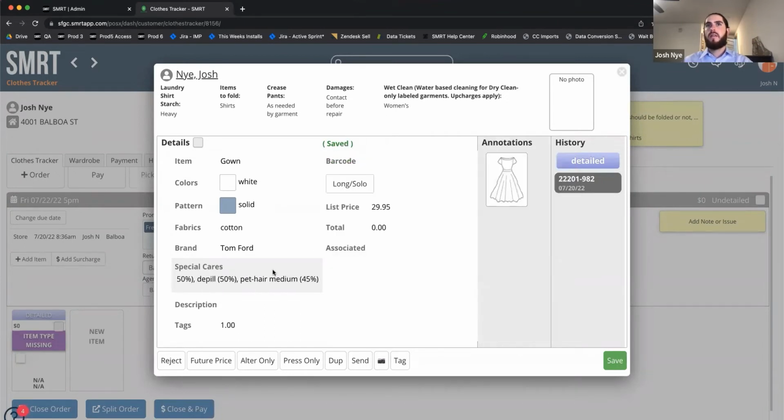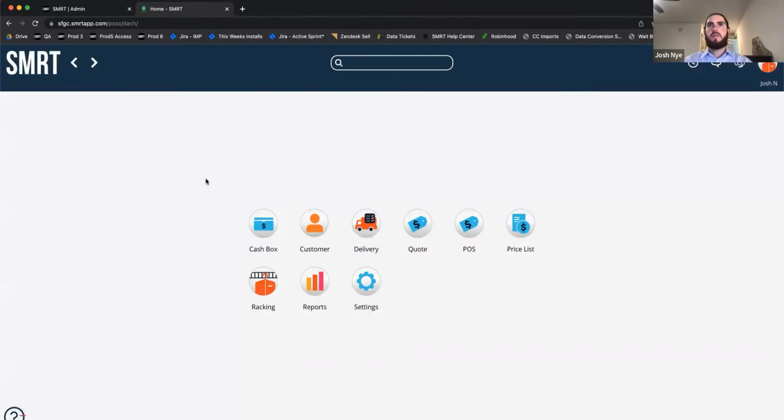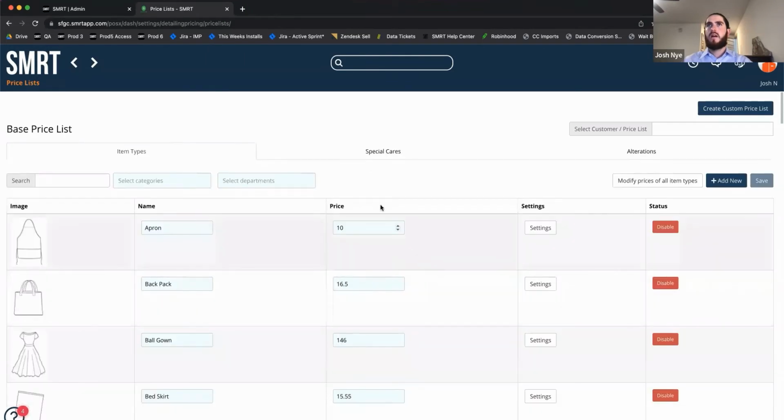So having these different folders on this screen is really helpful, especially when you have a large number of upcharges. The way that you set these is pretty simple. You go to settings, then detailing and pricing, and then price list. And then you go to special cares.